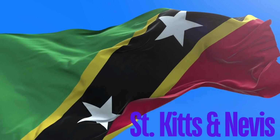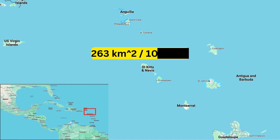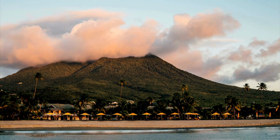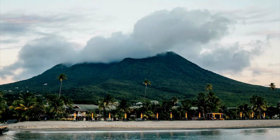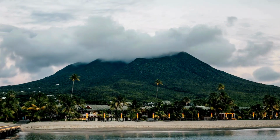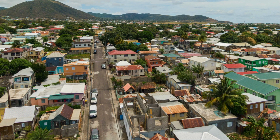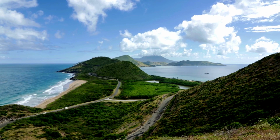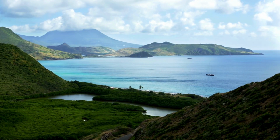8th place goes to St. Kitts and Nevis. These two volcanic islands are located in the Caribbean Sea and have a combined area of 263 kilometers squared, 102 miles squared. Again, this country was a colony of the UK and has been an independent member of the Commonwealth since 1983. It's one of the lesser known countries on this list, but it has absolutely stunning natural beauty. This is the capital, Basseterre, which is a French name because the French also had a colony here. The total population of the country is just below 50,000.